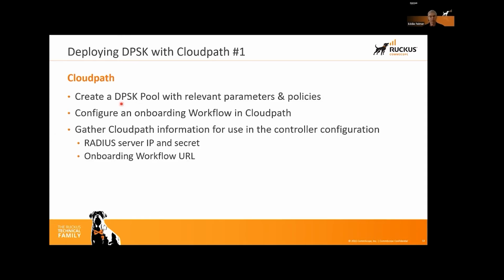Then you also need to gather information about the Radius server. For the Radius server in CloudPath itself, you need to get its IP address and the secret that's going to be used, because the SmartZone controller is going to use that as the authentication service for the DPSKs. And you also need to get the workflow URL as well. When you create the workflow for onboarding, it has a specific workflow URL generated. You need to use that for the redirection in the SmartZone hotspot network.